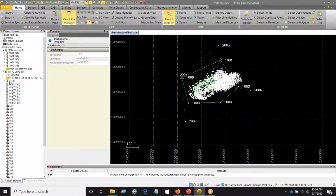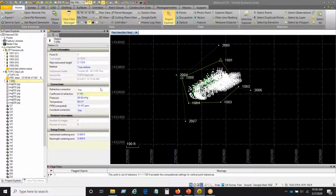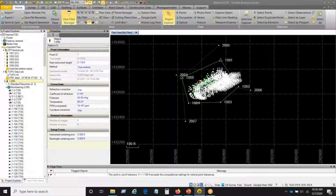Come down here to day 2. If I click on this, I can see here's my instrument information. So if I change the height here, it's going to affect every shot that was taken down here. So there's all those observations that you can see related to a point up there at the top. But now I can make a change down here to the total station and it's going to affect all of them in there as well, right? I can also see my correction information.